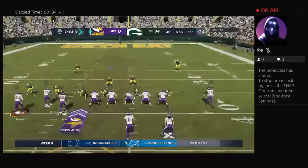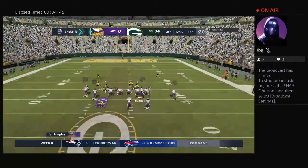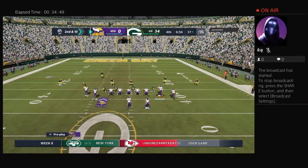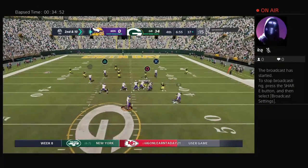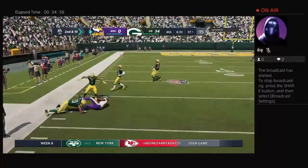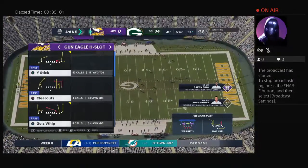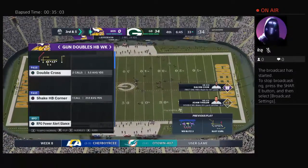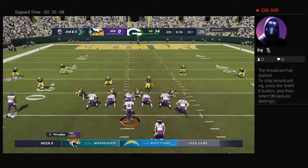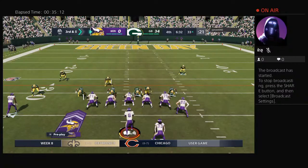Throwing again, Cousins on 2nd and 10. He goes right back to Jefferson, and this one complete. He'll be hit down at the 33, 5 yards on the play. 5 yards, now it's 3rd and 5. And it's third down. The Vikings on third down, 2 for 5 to this point. This will be 3rd and 5.